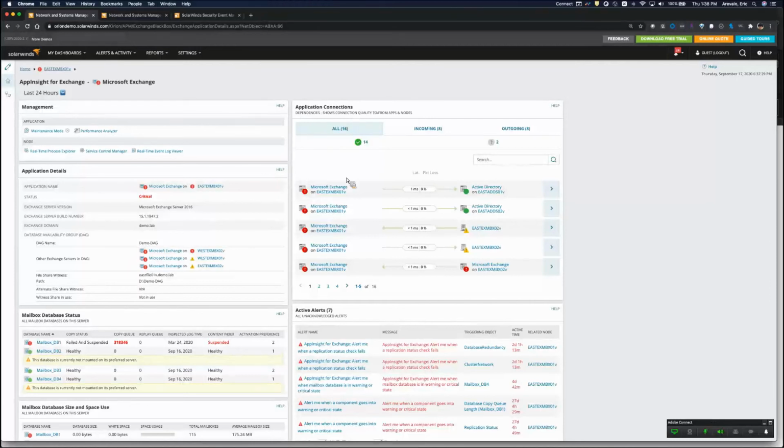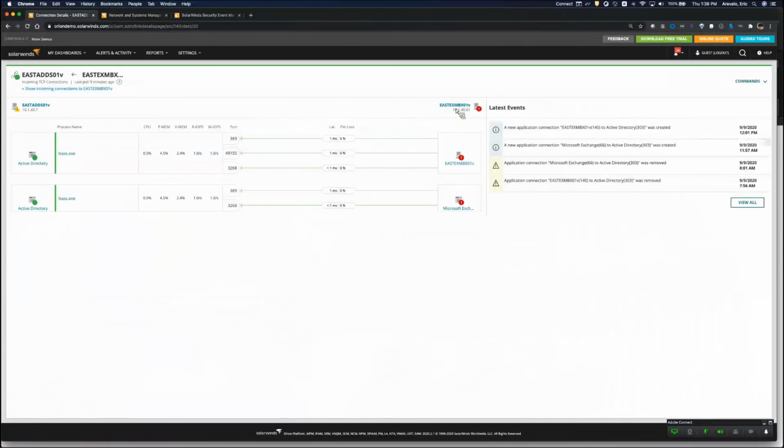Those are dependencies. So we know Exchange relies heavily on Active Directory. Actually, if Active Directory is not working, you're not going to have email, right? But those are the kind of things that you can start to monitor, and that way be able to see, here we have this server that is talking to this application, and these are the ports that it's talking through. So now, if we do have any latency, if we do have any packet loss, I'm going to be able to see that. And I'm going to be able to see what port, what service.